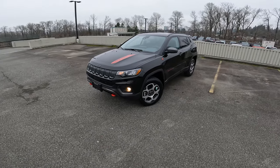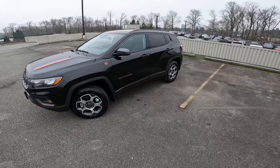Just one more look at this beautiful 2022 Jeep Compass Trailhawk.